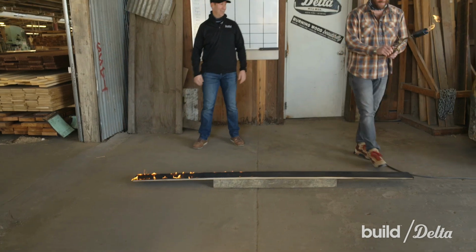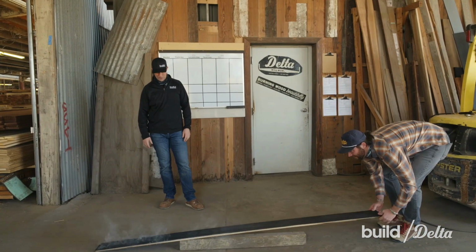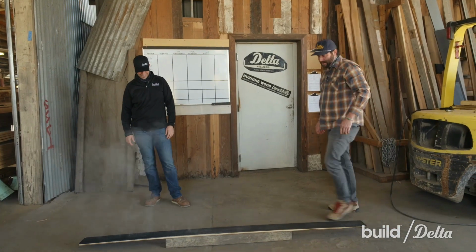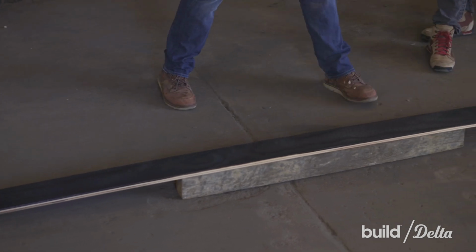Man, that thing put some heat out, Robbie. That weed burner, when you fired it up, it'd been a while since I used one. I forgot how powerful they can get. They're hot. Man, that looks awesome. Look at that. So this is our gator finish.